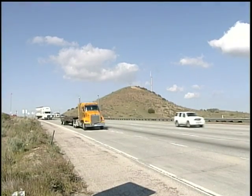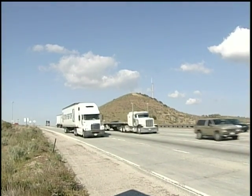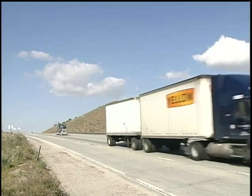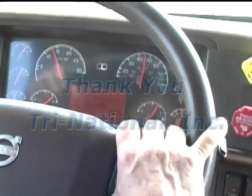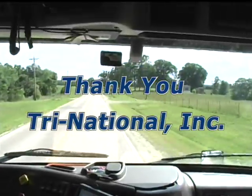Brian, you talked about all the safety features of the truck. What about tomorrow? I think it's important to understand what separates Tri-National from all the other trucking companies out there is the fact that we get ahead of the curve. All these safety features that I've talked about today are coming into the industry, but Tri-National takes it a step further by going out and getting those safety features before they hit the industry, making us the industry leader.